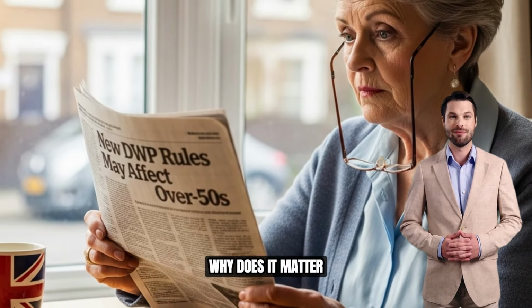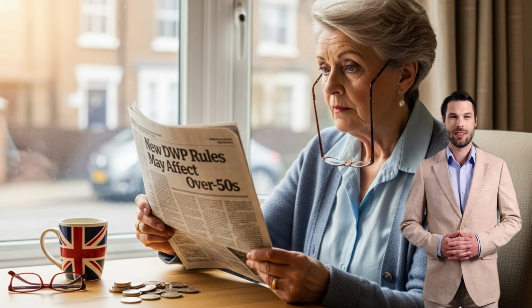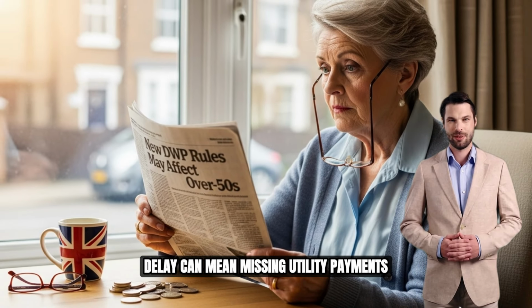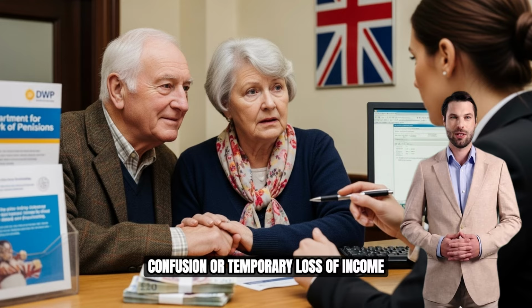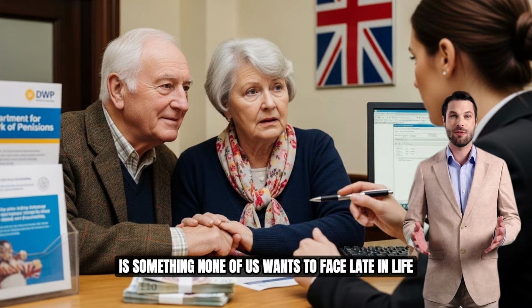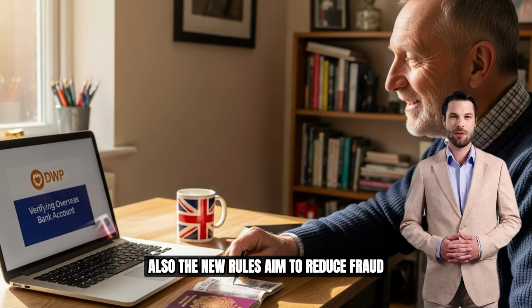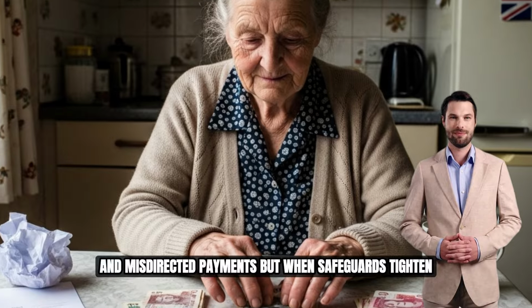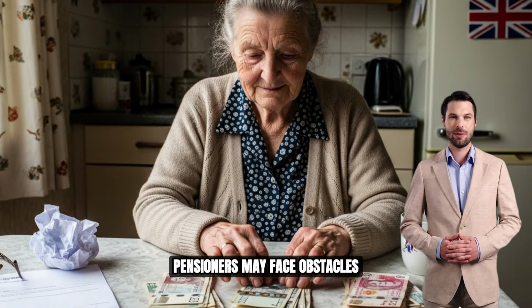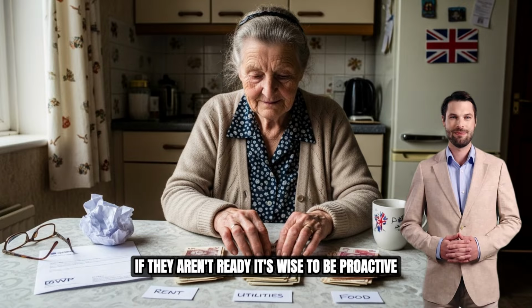Why does it matter? Because many pensioners live on fixed incomes. A few days or weeks delay can mean missing utility payments, rent, or mortgage essentials. Confusion or temporary loss of income is something none of us wants to face late in life. Also, the new rules aim to reduce fraud and misdirected payments. But when safeguards tighten, there's a risk that genuine pensioners may face obstacles if they aren't ready. It's wise to be proactive.